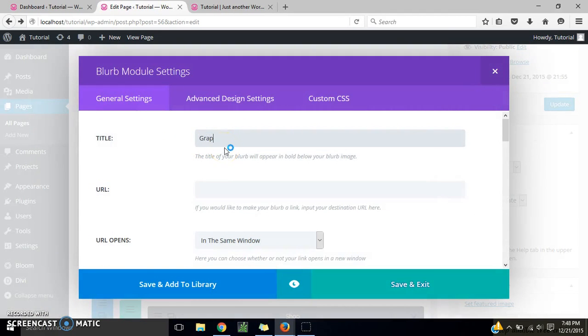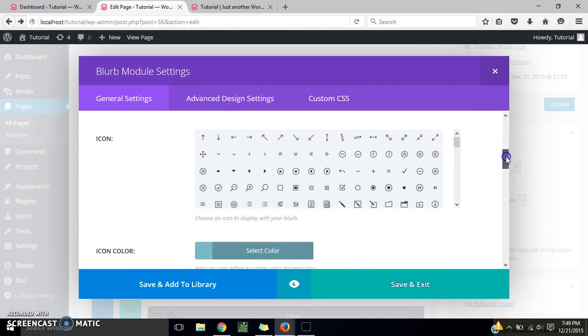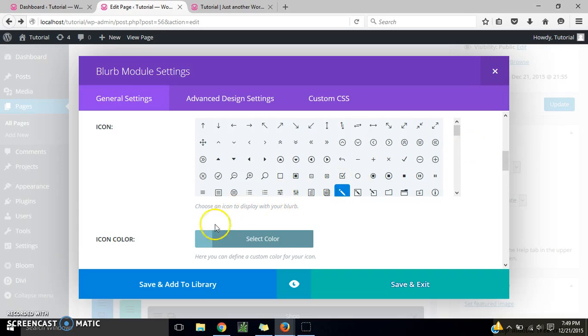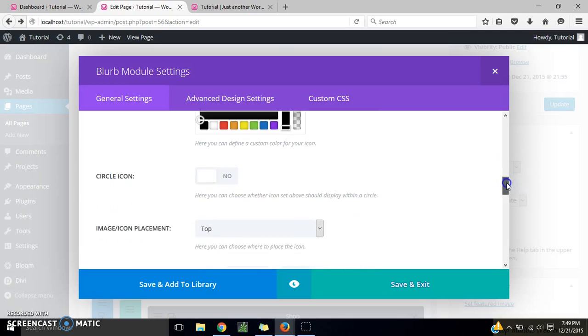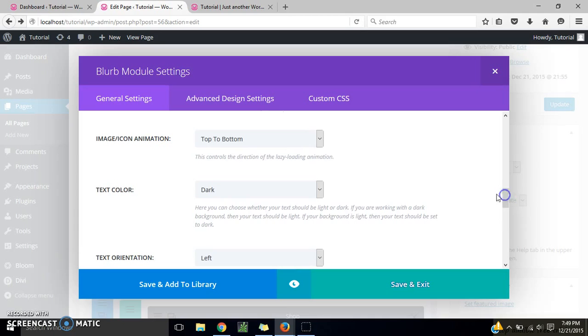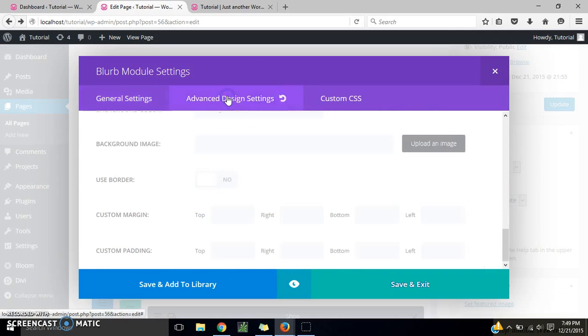So this is going to be graphic design. We're going to wait to get the URL actually. So we can choose our little icon. And there's a ton of them, so no matter what you're making your website for, you can probably find an icon in there for it. We're going to make it black. No animation. Center it.